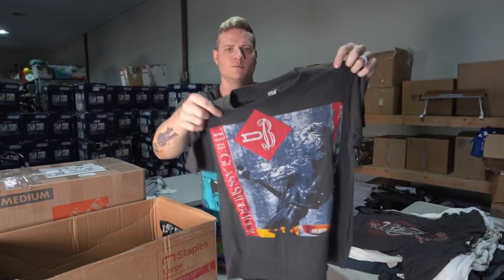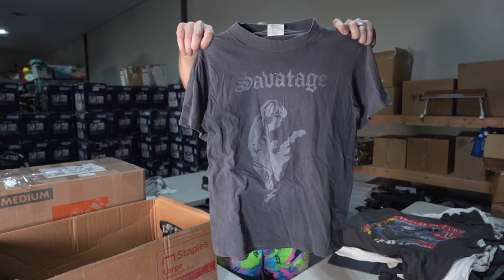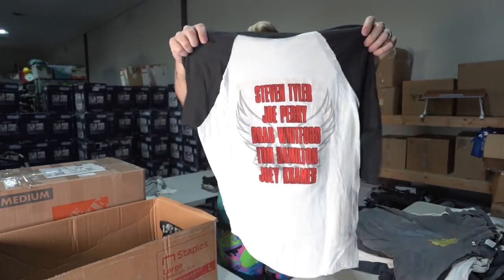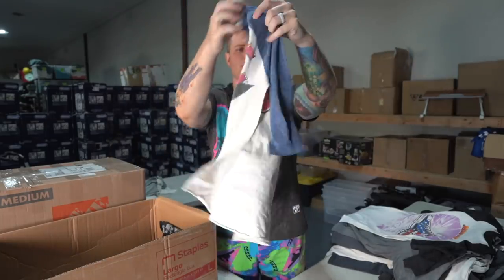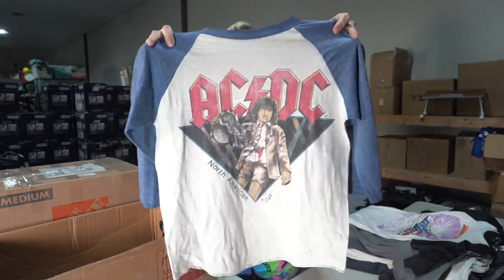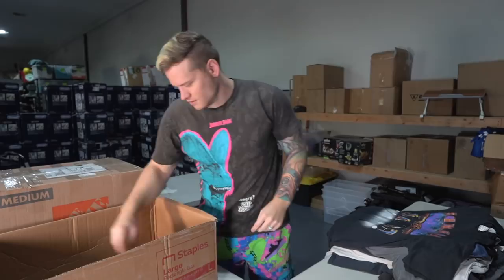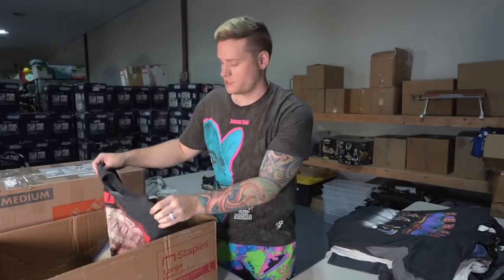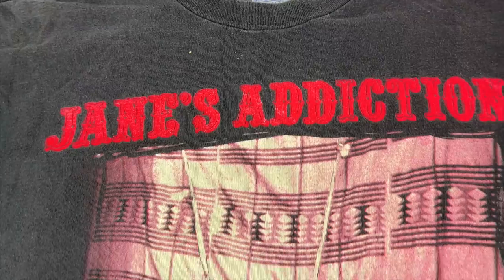David Bowie, Glass Spider Tour, size medium. What is it? I haven't looked. Sabotage. Ted Nugent shirt. Aerosmith. Yeah. Crazy AC/DC North American Tour shirt. 1982, really cool graphic. Size large. 97, Kansas tour. All right, here's some really, really rare ones. One size fits all on the Brockham tag. Jane's Addiction, with the back hit. Dated 1990, really nice. More of an XL.